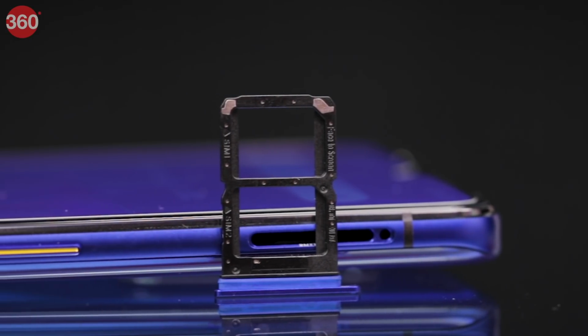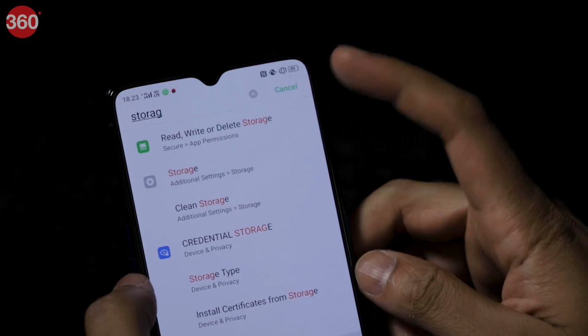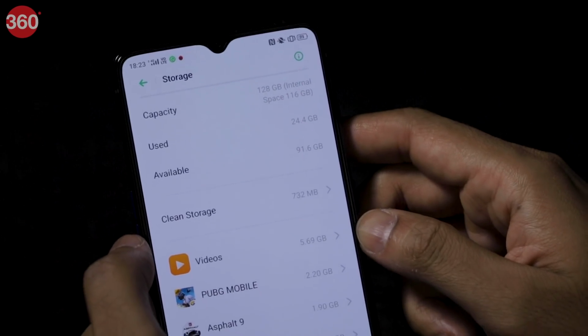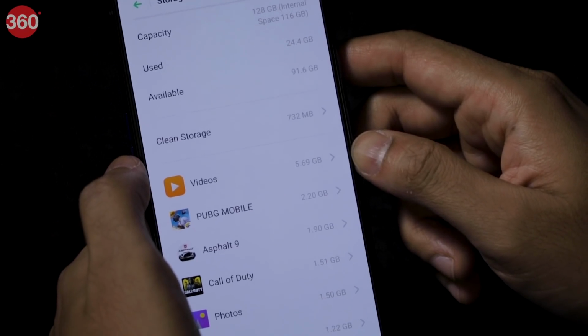Next is that you cannot expand the storage. Now, the Realme X2 Pro lacks expandable storage, which can be a bother for some people. Now, 128GB of storage should be enough for most, so it's not a huge deal breaker, but it is something to keep in mind, especially if you're someone who loves carrying around their entire movie and music library.